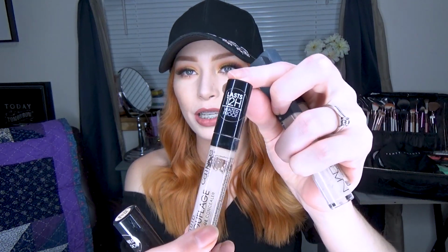Okay. And then the concealers that I've actually been loving and going through is the Catrice High Coverage Concealer. Yes, I usually do 005 Light Natural. That's what all three of these are. Looks like this. So basically this is waterproof. It says right there on the cap.